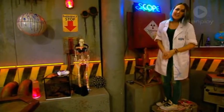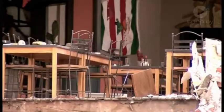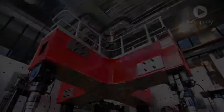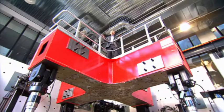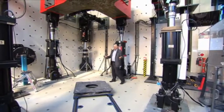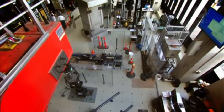Now from robots that are climbing up buildings to a machine that's shaking them up. Earthquakes in built-up areas can be devastating because the buildings collapse and they can have a long-term impact on cities. Hi, I'm Graham Burnett. I'm a structural test engineer or mechatronics engineer. We've built this multi-axis structural test facility, or MAST for short, here at Swinburne. Here we can put structures to a test against a simulated earthquake. The MAST is the first of its kind in Australia.